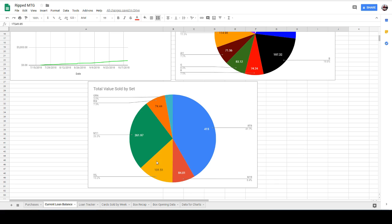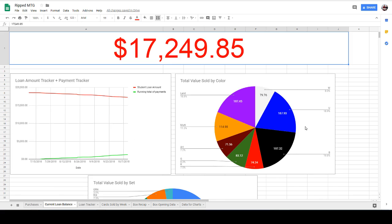But yeah, our Ixalan bumped up a ton from last week. We're up to 131.51. Sold a lot of Ixalan cards. Our M19 up to 84.01. And Rivals of Ixalan, we've only opened one box of that, and we've already sold $74 worth of cards, and I still have more to sell from it. So that one was really good, and hoping to sell more from that too. So yeah, that's where we're sitting at now.